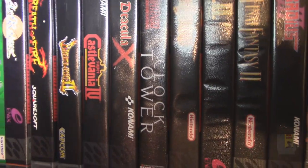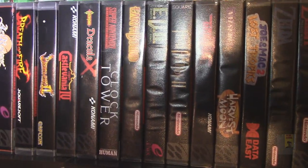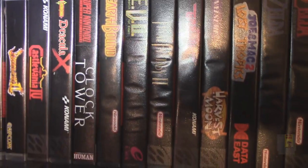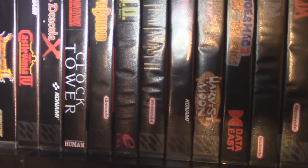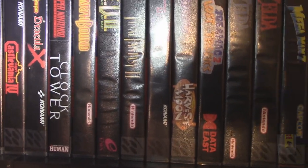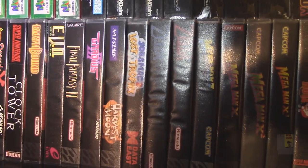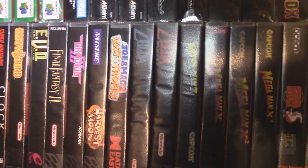Super Castlevania 4, that is my absolute favorite game for the system, and it's my favorite Castlevania game. So if you haven't played that, play it. Dracula X, not a bad game, not very easy to come by. Clock Tower, that is a reproduction cartridge since we never got it here, but it is in English. Pretty cool game. Earthbound, Evo. Evo is a fantastic game. Again, that's another game that's worth way too much money. So if you can emulate it to play it, at least do that so you can check it out.